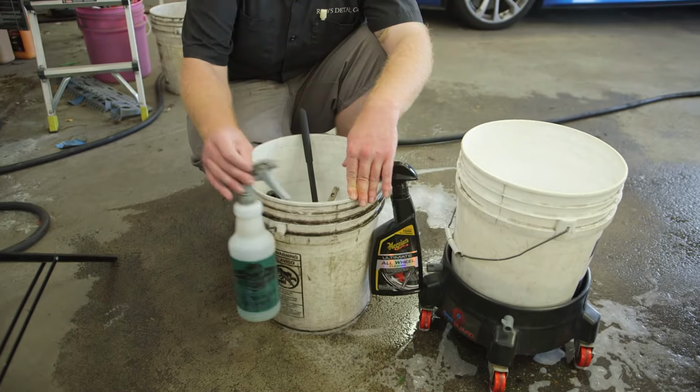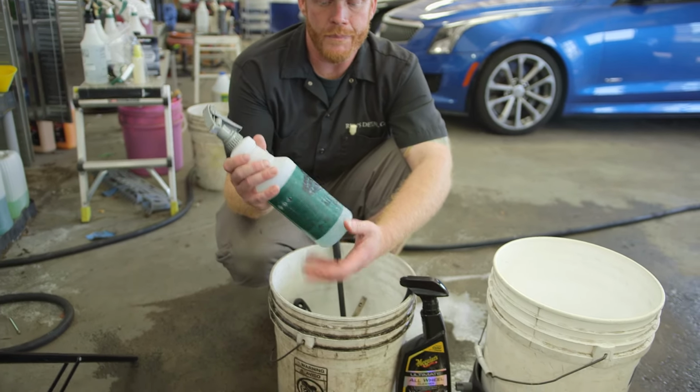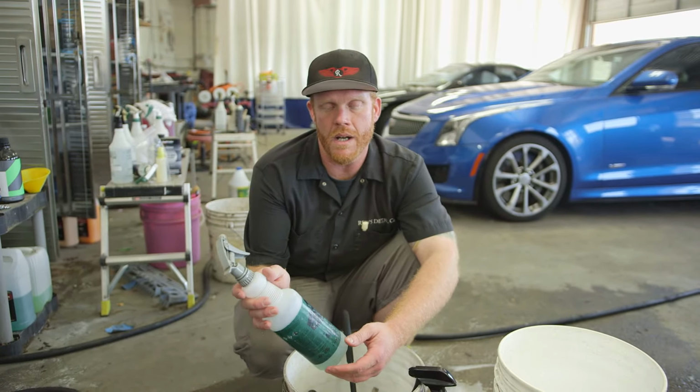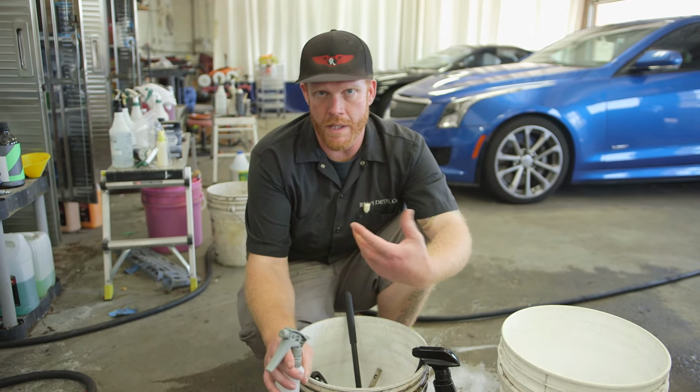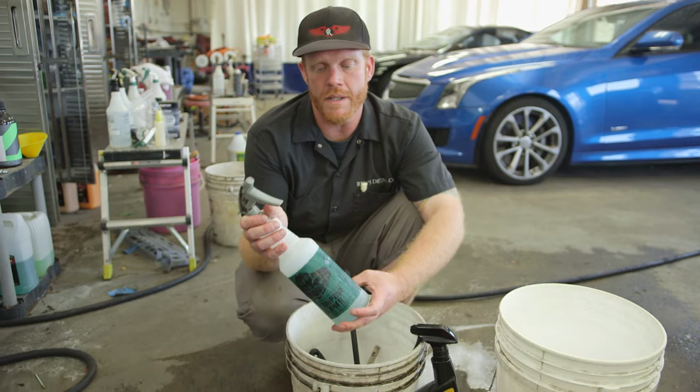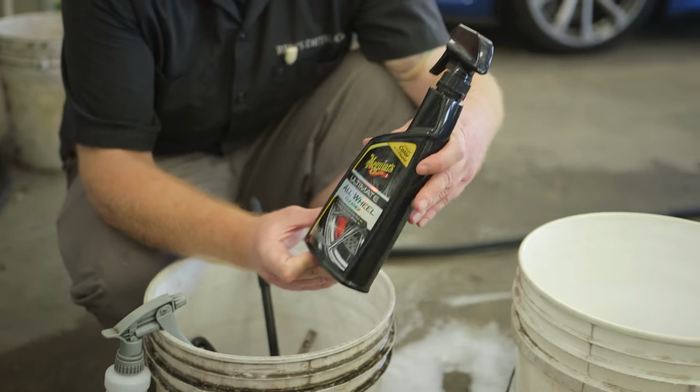So what we have is a little bit of Meguiar's all-purpose cleaner. We like to use this because it's extremely cost effective. And when you do multiple cars, like if you own a shop, and so on and so forth, this is a seriously great product. Again, we're gonna use Meguiar's product.